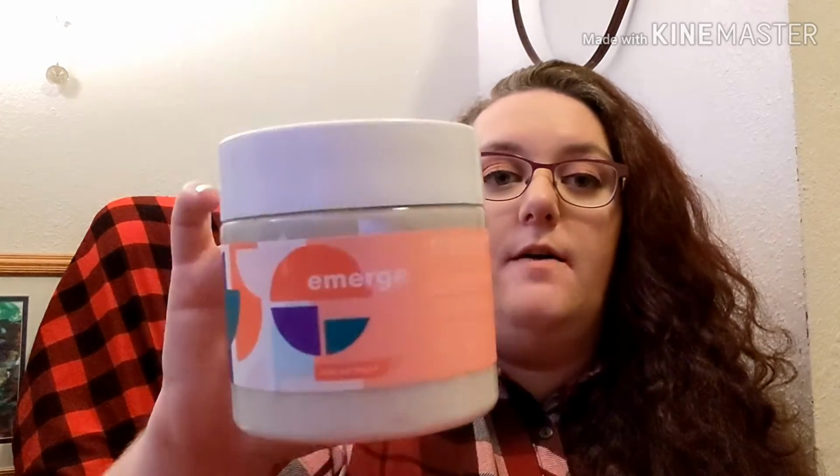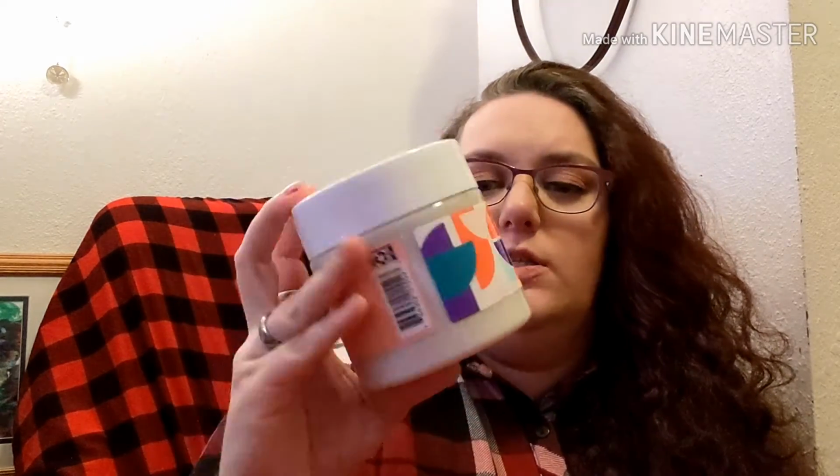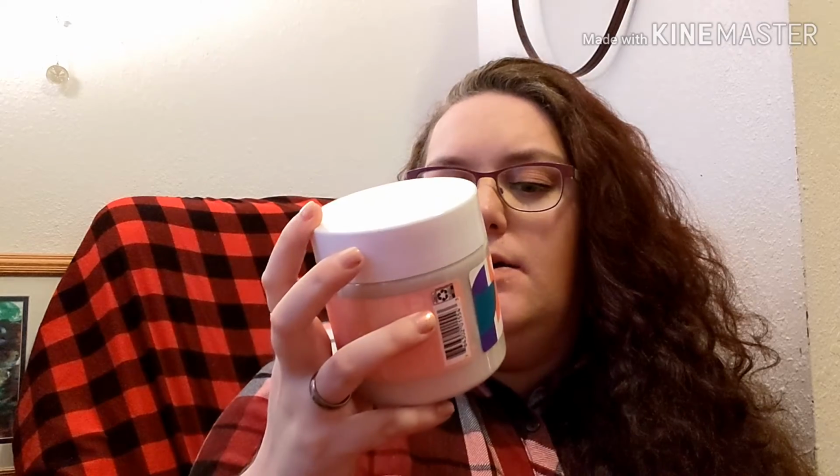I have curly hair, obviously. Looks like this is huge. This is 15 ounces. It's huge. It smells really good. It's a light scent. It's not overpowering. It smells very fresh.